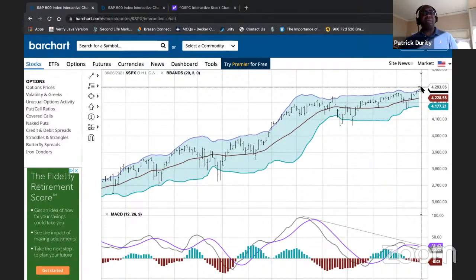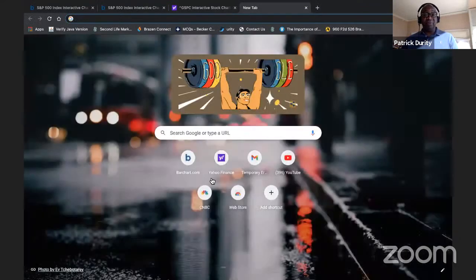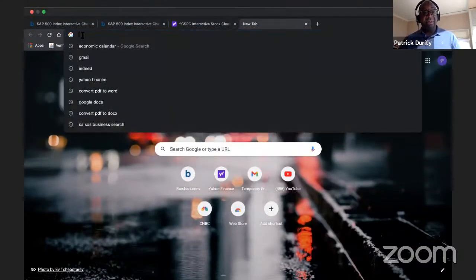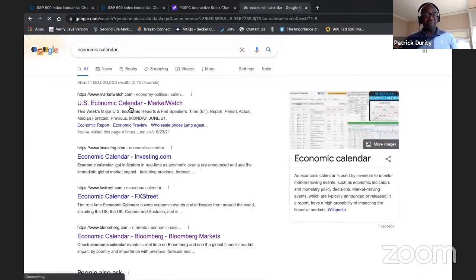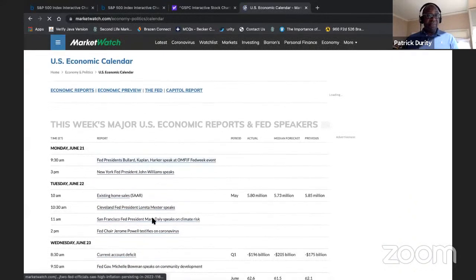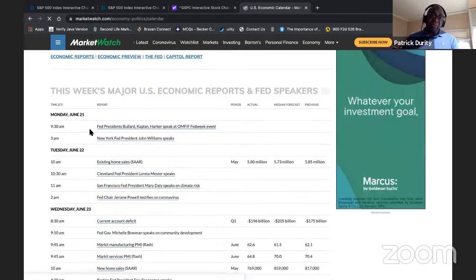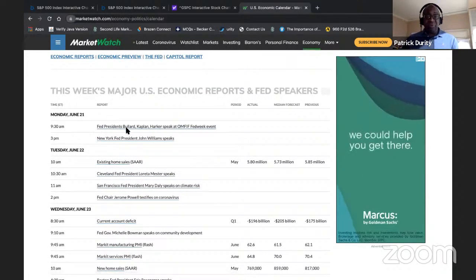This is not a trade that you want to carry overnight, because the S&P 500 is affected by economic news that could sway the market in any way. What I like to do is follow the upcoming economic news. For example, let's go to the U.S. economic calendar. For Monday, it seems to be kind of uneventful. You'll have a few Fed presidents speak about the market.